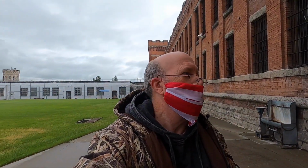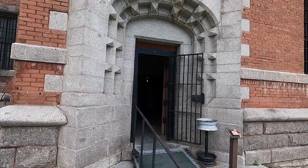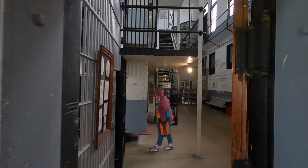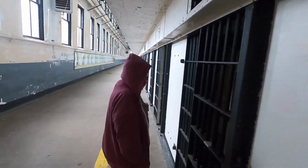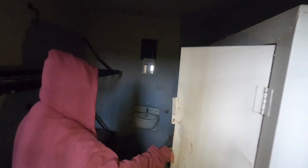And here's a spot on the cell wall here on these bricks. The prisoners carved names in or whatever. Wow. Look at that. Well, there's cell row. Look at that. Yeah. Man. Wow.